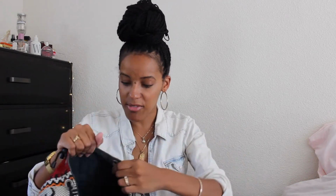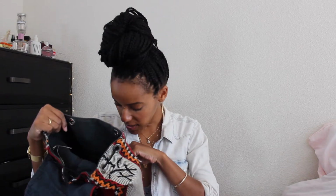So I carry this bag, I love this. It's like a woven material, and to me it is very nostalgic. I've had this bag for a long time, since I was a child, maybe 8 or 9 years old, and I love it, and I love the color.